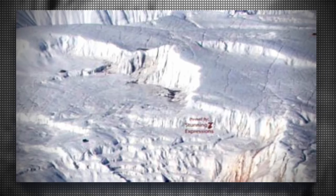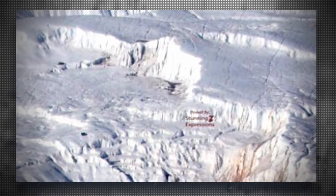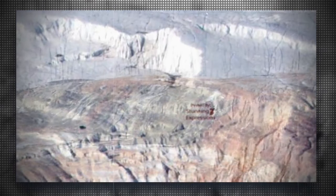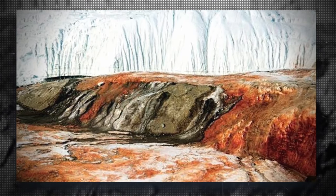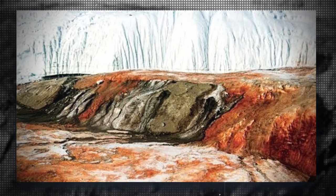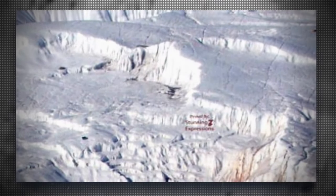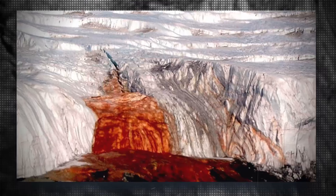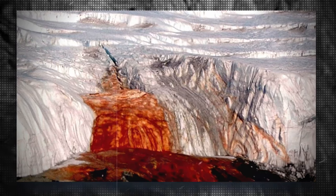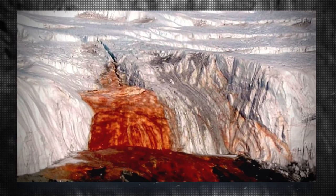Despite being extensively studied, the mysterious scarlet outflow remained an unsolved puzzle for decades. It wasn't until 2017 that the truth came to light. Researchers at the University of Alaska confirmed that the red color resulted from high concentrations of iron in brine saltwater. When this iron came into contact with oxygen, it oxidized, giving the entire waterfall its distinctive color.